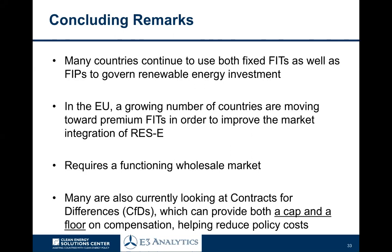And as more and more electricity markets, wholesale electricity markets, are developed around the world, it's likely that policymakers are going to be encountering very much these same issues, and it can be expected that the European experience with feed-in premiums, contracts for differences, and so on is going to be very useful indeed in making better decisions about how to compensate renewable generators.